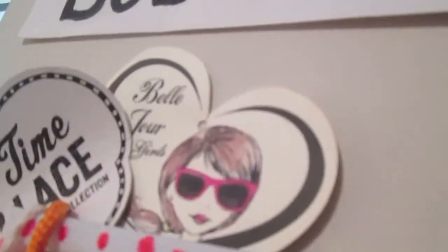I have just Barcelona, Nike, Mousse, No Time to Lace, Converse, Slip-On Collection. I have Jeff. I have this, which is my favorite, the No Time to Lace. I have Billabong. I have another Mousse one.